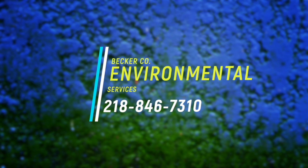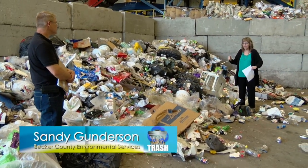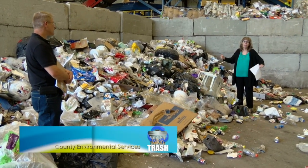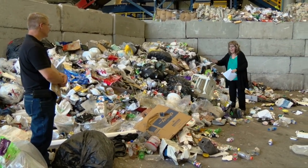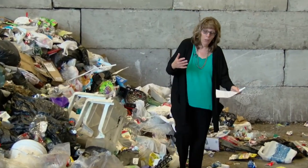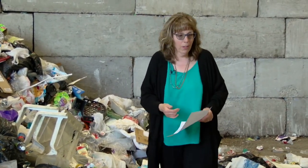That helps our job at this end to keep this kind of stuff out of there. So if you could break open your bags, and if you don't want to dump them out, at least break them open. It makes it a lot easier on this end to break them open first. And then keep this kind of stuff out, or the really heavy items, whether it's heavy metal or heavy plastic. Metal tends to be heavier.